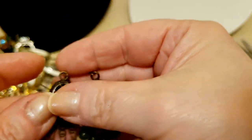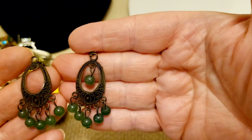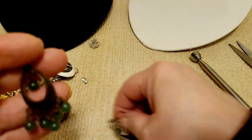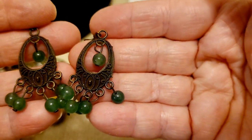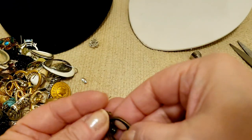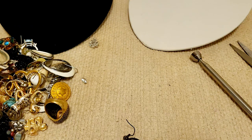These are very nice. Let's do these for $5. I have no idea what they are. I just know they're really pretty. Both of the beads, all the beads are there. Very pretty green and brass tone. Gorgeous. Let me see if there's a name on them. I don't know that they're vintage. They just remind me of vintage. Probably not. Probably just that style.